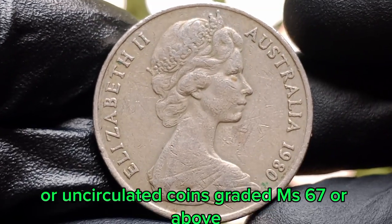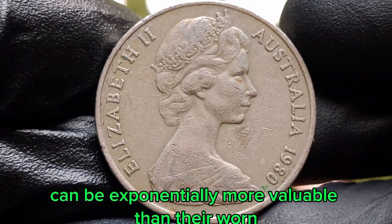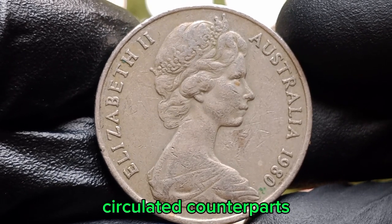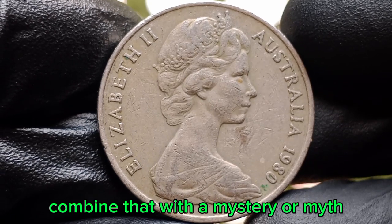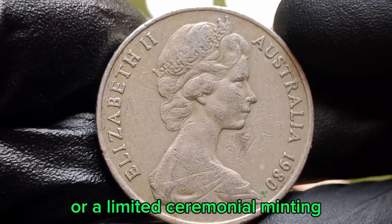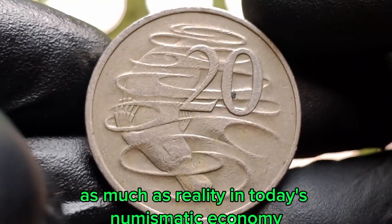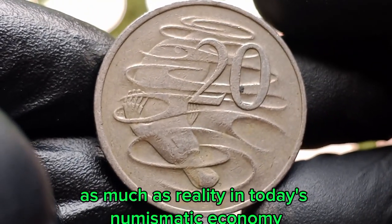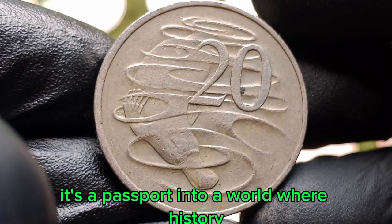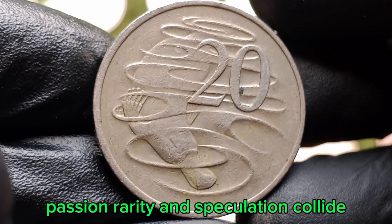Proof quality or uncirculated coins graded MS 67 or above can be exponentially more valuable than their worn, circulated counterparts. Combine that with a mystery or myth, like it being a rare mint test strike or a limited ceremonial minting, and its price becomes a function of belief as much as reality. In today's numismatic economy, a coin like this is more than metal. It's a passport into a world where history, passion, rarity, and speculation collide.